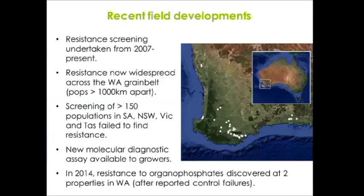So we are now faced with a situation where both of those chemicals are breaking down, and of course going forward, there's an imperative that we understand these resistances and that we can really develop some solutions for growers going ahead, so that we've got tools available into the future whereby we can get control of this pest.